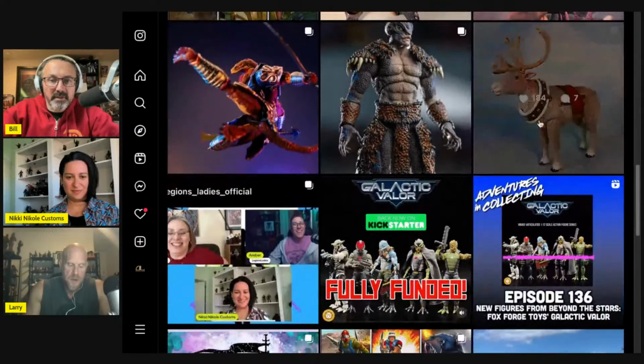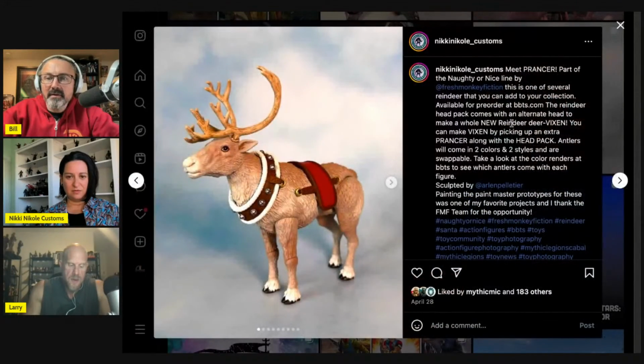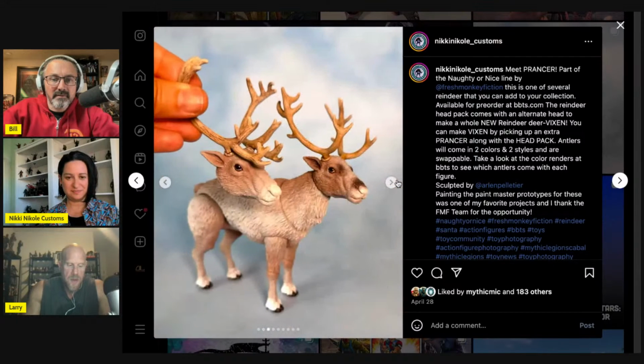There's another look at the, which one is this? Ooh, Prancer. Oh wait, no, this is Dear Vixen. Yeah, Prancer, and then if you get the alternate head, you can make Vixen. Right. Okay. There you go. Vixen is the one with the dark spots. Cool.